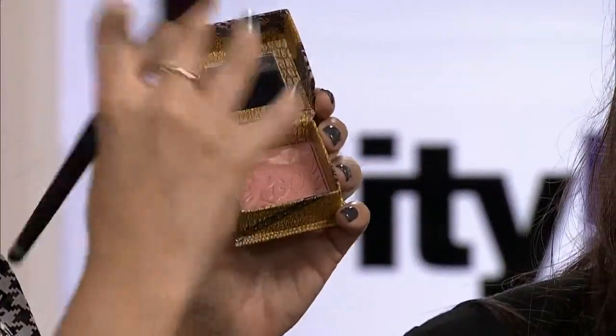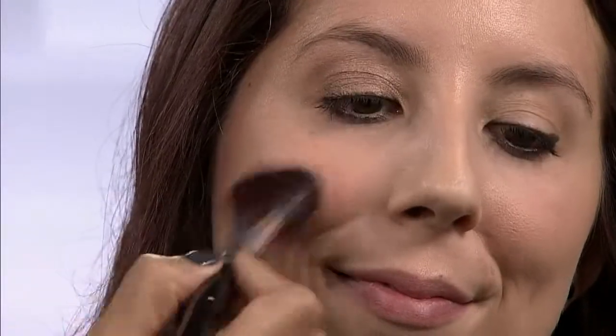And then on the apples of the cheeks, if you wanted to, we're going to use a shimmering blush. So this is a rose gold kind of shade. It has both shimmer as well as some color to it. And I'm just going to do it to the apples of the cheeks. And we know rose gold is huge right now. Very popular and trendy. Jewelry, yeah, why not put it on the face? So there we go. We've added a little bit of shimmer as well as some color there.